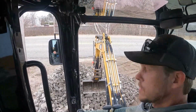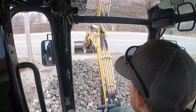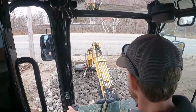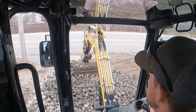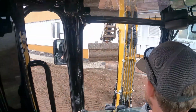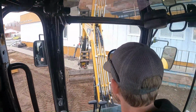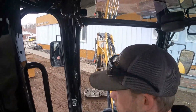Can you even see down there? Yeah, okay. We've got about 15 tonnes of riprap here, and I think that's all we're going to need for this. So it better be. That's what I quoted for.